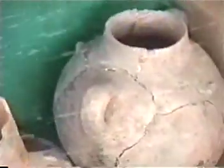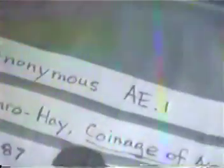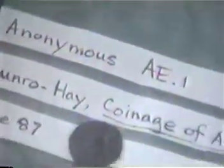These are the coins, okay? Minted coins made from gold, silver, bronze, iron, from different kinds of metal. Jewelry. Rings. Why inside of them? We don't know. We cannot know.